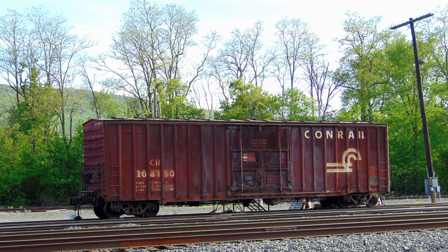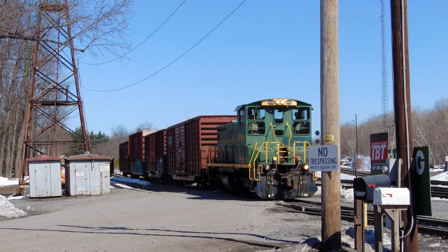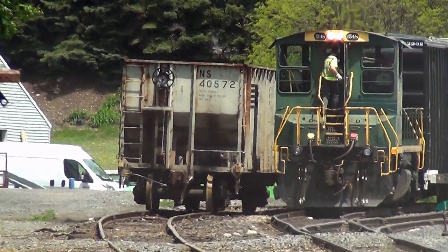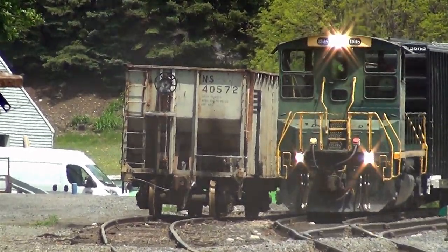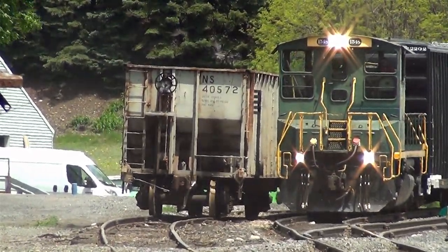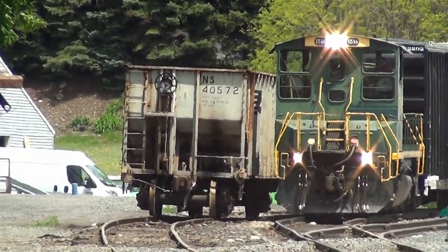Also in this lineup is CONRAIL boxcar type X58A number 164150, which can also be seen on that same summer day. Closer to home, Reading and Northern EMD SW1500 number 1548 was built in August 1969 as the Reading number 2768 and later became CONRAIL number 9618. It's seen here in Taylor Yard in 2017, painted in the Reading and Northern's Reading-inspired scheme.